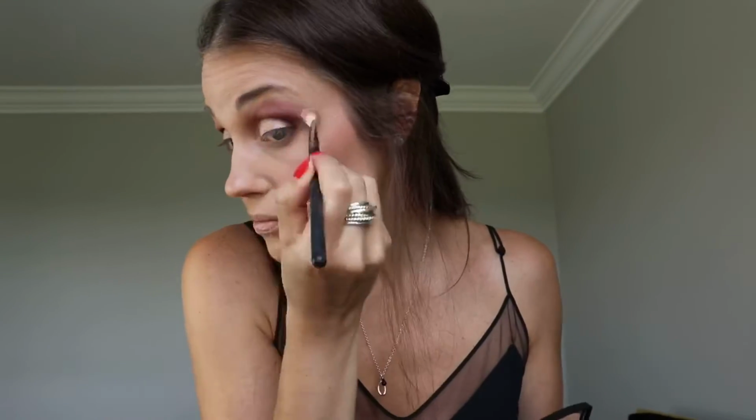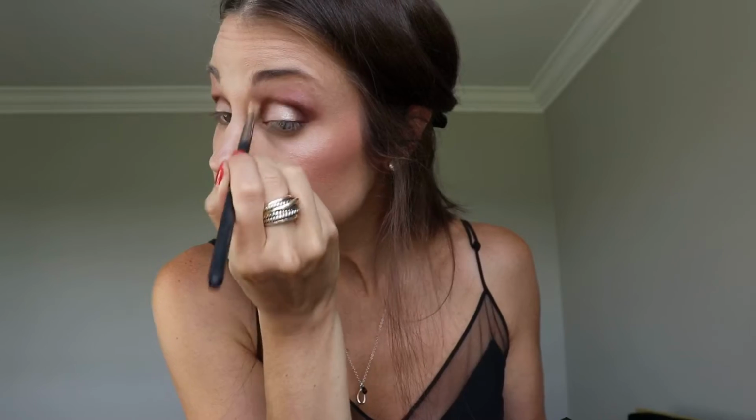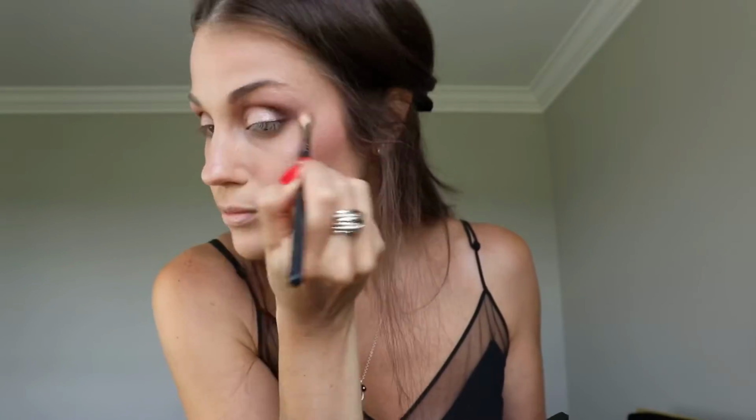Now to tie this all together, I'm using the Chanel Shroom color as a brow highlight. This is where I am just lightly applying the shadow underneath my eyebrows and buffing it into the eyeshadow colors that I've already placed before with the Charlotte Tilbury palette. Getting it into the corners of my eyes is also going to make your eyes pop.